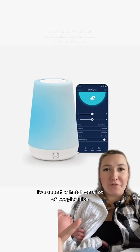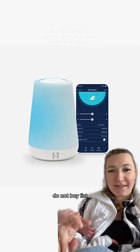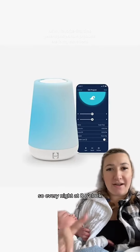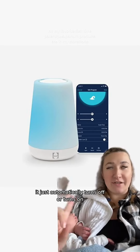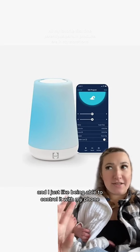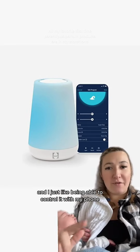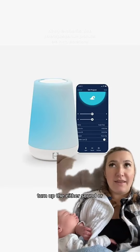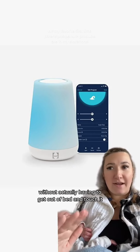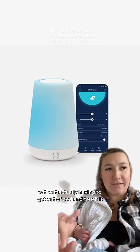I've seen the Hatch on a lot of people's do not buy list, but I honestly love it. We have it set so every night at 8 o'clock it just automatically turns on, and then it turns off in the morning as well. And I just like being able to control it with my phone so that way I can turn up either the sound or the brightness of the light without actually having to get out of bed and touch it.